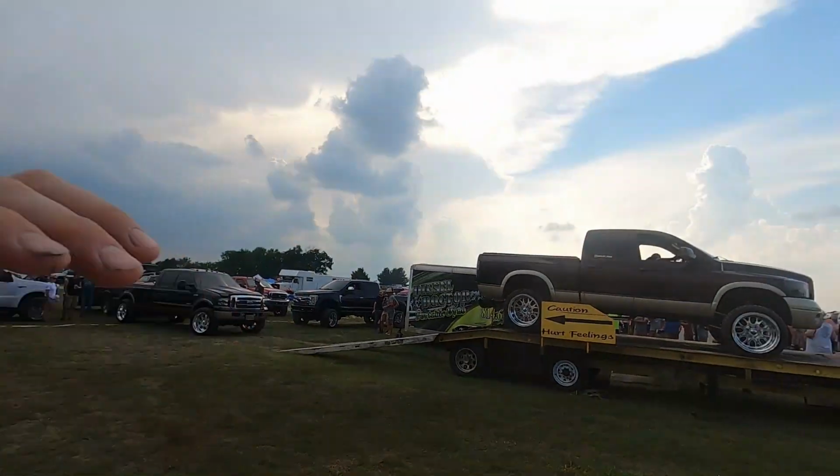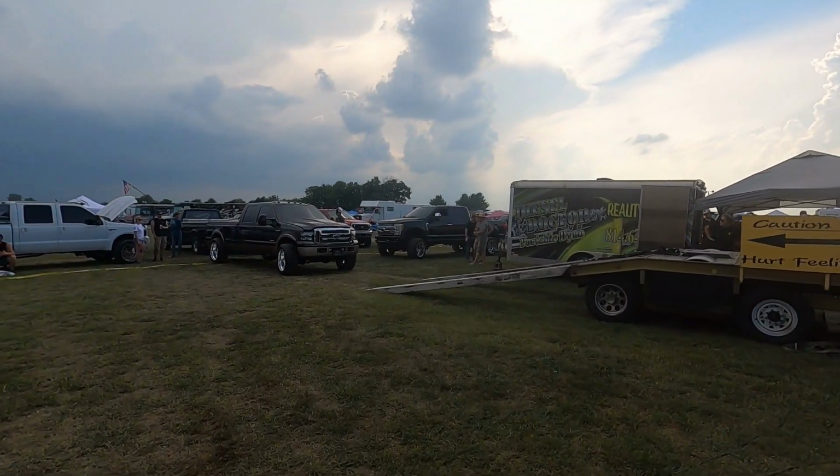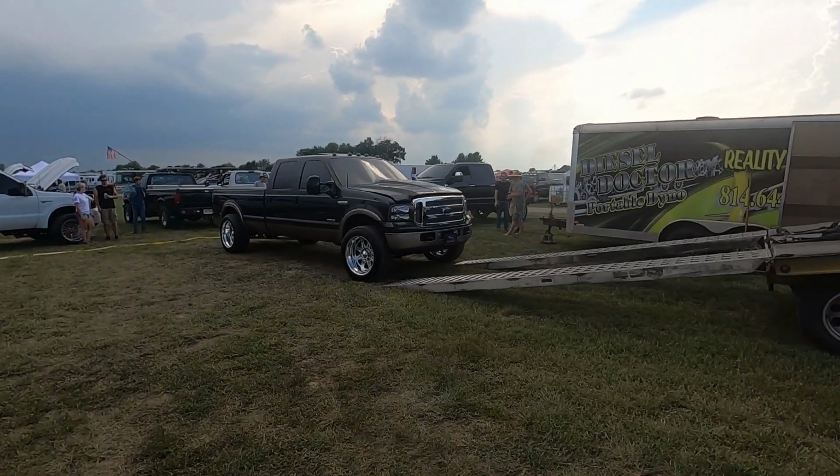We found the dyno, so we're gonna sit here and watch this a little bit. Old C Ham's truck is getting ready to pull up there, so good way to start it off.